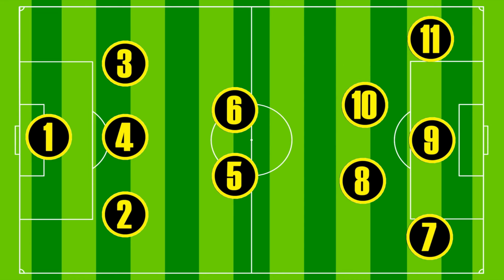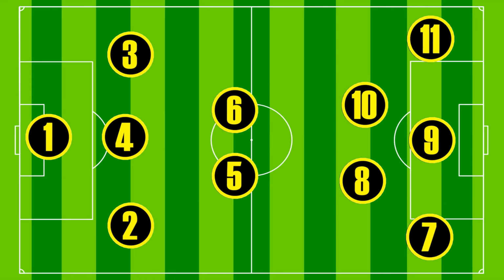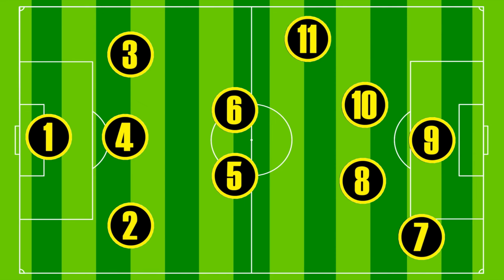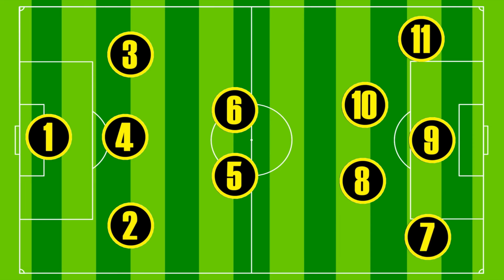The formation consists of three central defenders who provide a solid defensive base, allowing the wingbacks to push high up the pitch. These wingbacks play a crucial role in stretching the opposition's defense by providing width and delivering crosses into the box. Their forward runs force the opposition to defend wide areas, creating space in the central attacking zones.